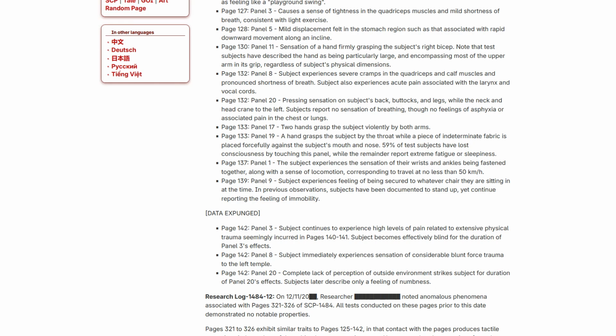132, panel 20. Pressing sensation on subject's back, buttocks, and legs, while the neck and head crane to the left. Subjects report no sensation of breathing, though no feelings of asphyxia or associated pain in the chest or lungs. Page 133, panel 17. Two hands grasp the subject violently by both arms.